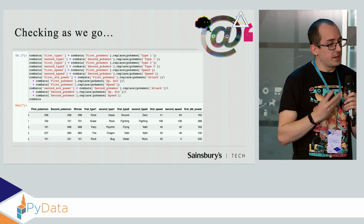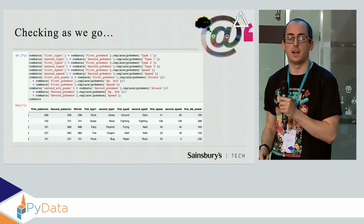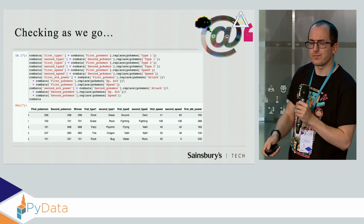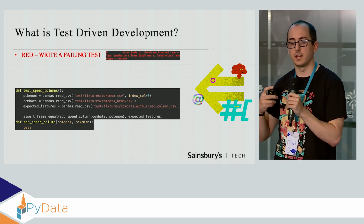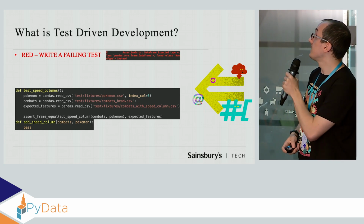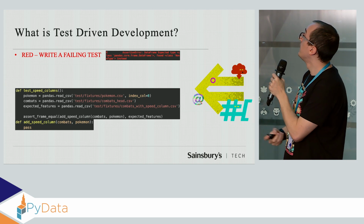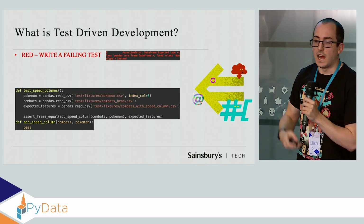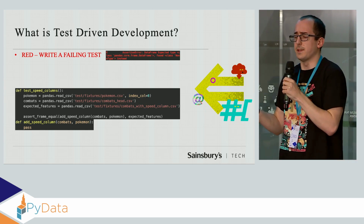So I think at this point, it's a good time to clarify exactly what I mean by test-driven development, and sort of show how it's more of an automated form of doing this exact thing. So test-driven development, in its simplest form, is writing the smallest test that you can that shows that something fails. And I've got an example test, which just tests the right columns appear based on the Pokemon we saw, the combats we saw, and then a collected CSV file of what I expect to see. And clearly this fails, because the function itself is just passing, which means it returns nothing.